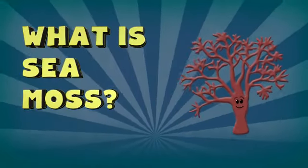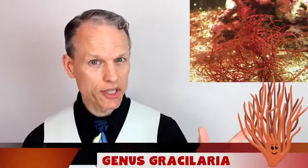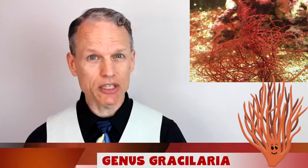What is sea moss? Now there are actually thousands of different varietals of sea moss, and unless you're some kind of expert or have a lab at your disposal, they're not very easy to identify. But you don't need to worry about all that, because there are only 2 varietals of sea moss you need to worry about. Genus Gracilaria, which composes about 80% of the sea moss market, and Chondrus Crispus, otherwise known as Irish sea moss. The problem is there's lots of confusion out there on the market with lots of brands calling themselves Irish sea moss when they really aren't.